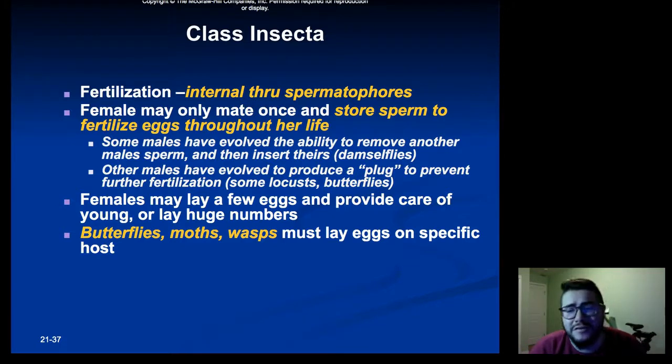So fertilization is internal through spermatophores. The females, there's a few different ways that they mate. They can either mate every season, or sometimes a female will mate just once throughout her life, store sperm in her body so that she can just fertilize eggs continuously with that one stored sperm throughout her whole lifetime. There are some males who have evolved the ability to remove another male's sperm and insert their own. Damselflies and dragonflies are some of the ones that have that. And there are other males who have evolved a defense to that, which is they produce a little plug that can prevent fertilization from other males.